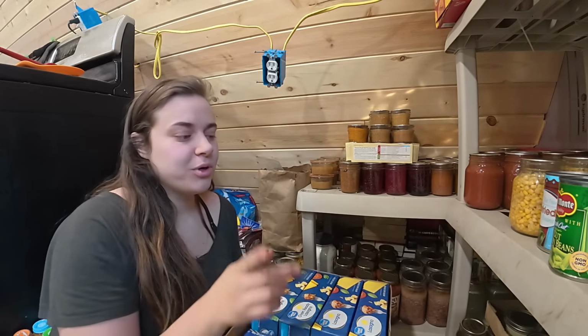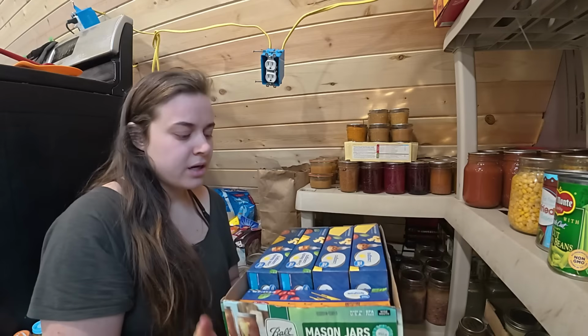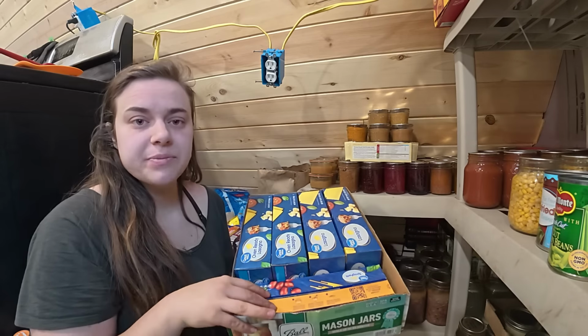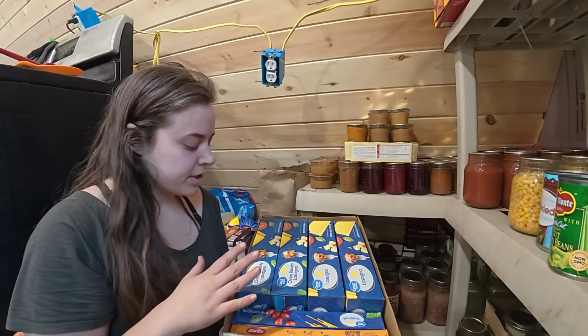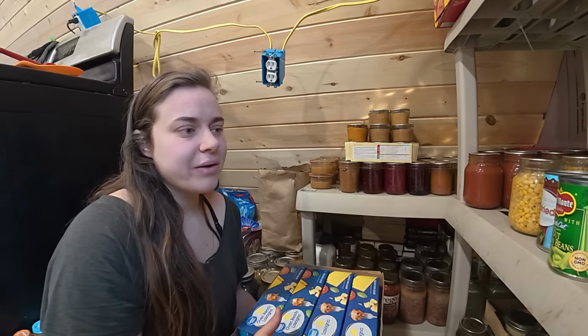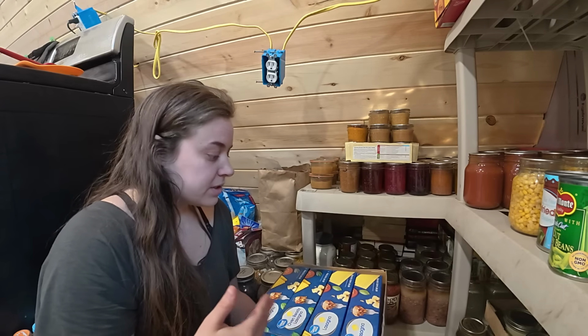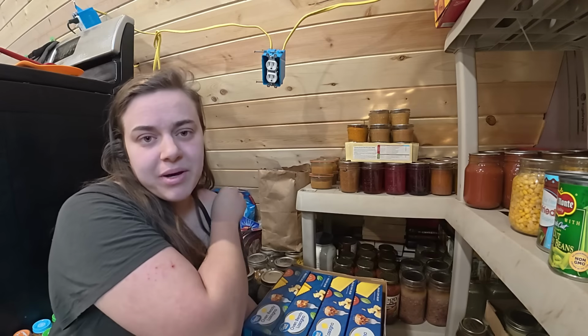We have a bunch of elbow noodles just because price-wise they are the cheapest. But we also have a couple things of spaghetti noodles and lasagna noodles. We've tried both oven-ready and regular lasagna, and I don't think I'm really sold on which one's better and which one's more effective. So we have both because sometimes I'll just buy one of each at the store.